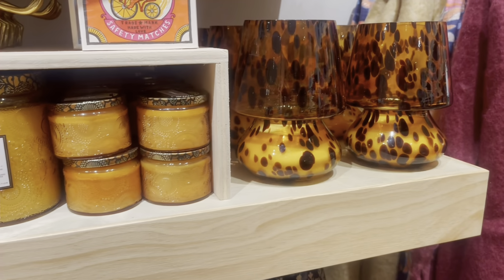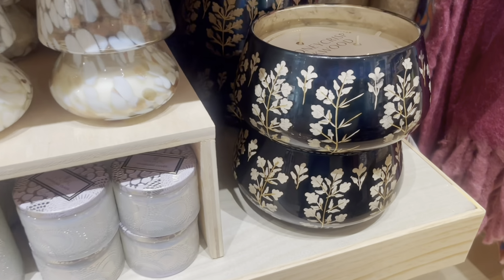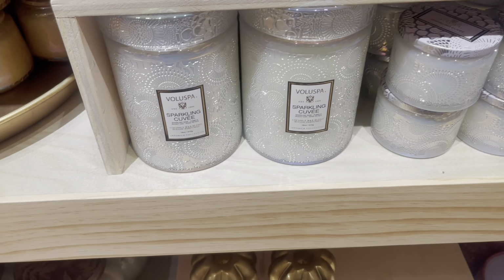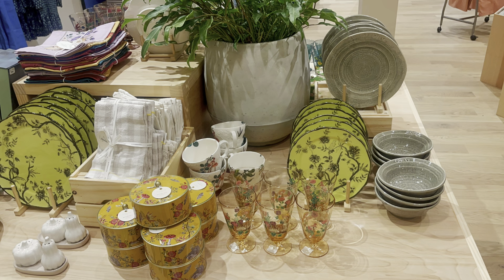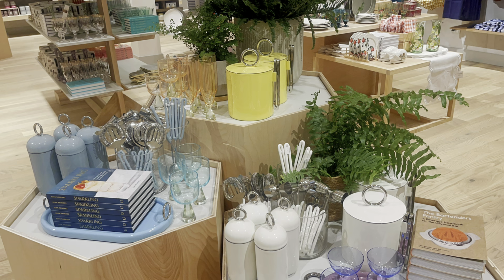I also like these little lamps that they had. Super, super cute as well. That would be nice on a countertop that's kind of dark and doesn't get a lot of light, to brighten that space up. They have a lot of those out now that you charge with the USB port, so this is a different kind of spin on that. But yeah, this is a really nice place. They have a lot of good things.